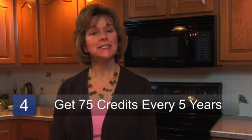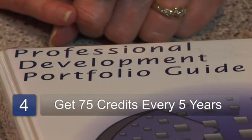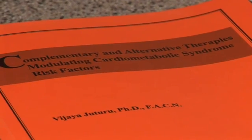After that, you need to get 75 credits every 5 years of continuing education in order to maintain your registration. Now, different states may also have guidelines for you to become licensed as a licensed nutritionist or licensed dietitian, but many times the guidelines are the same as registration.